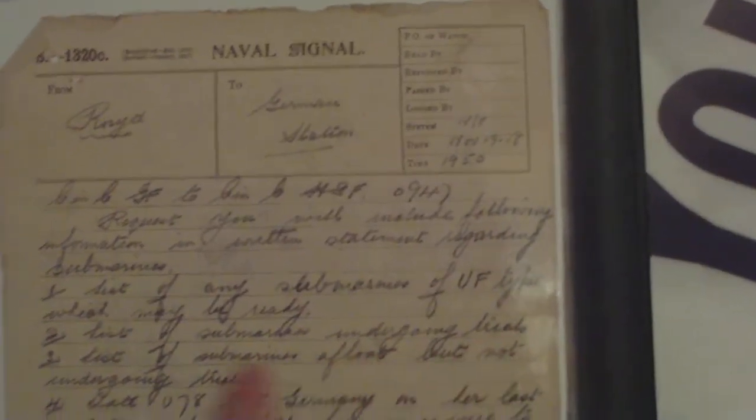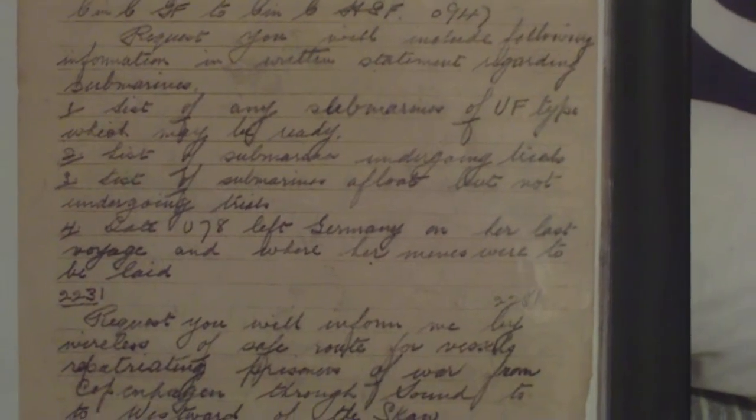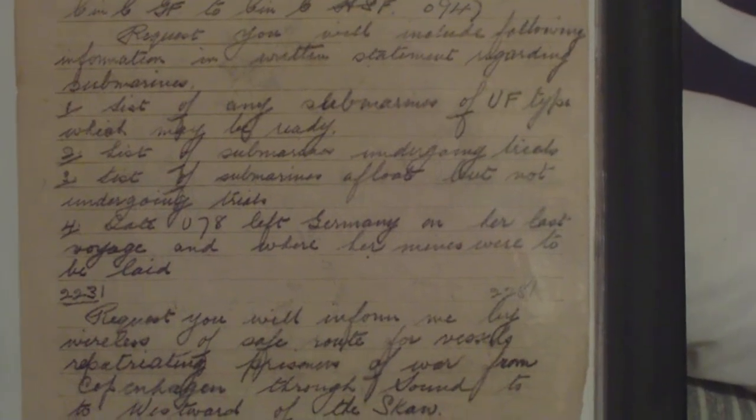Oh, that must say 2. List of submarines undergoing trials. 3. List of submarines afloat but not undergoing trials. 4. Date U-78 left Germany on her last voyage, and where her mines were to be laid.